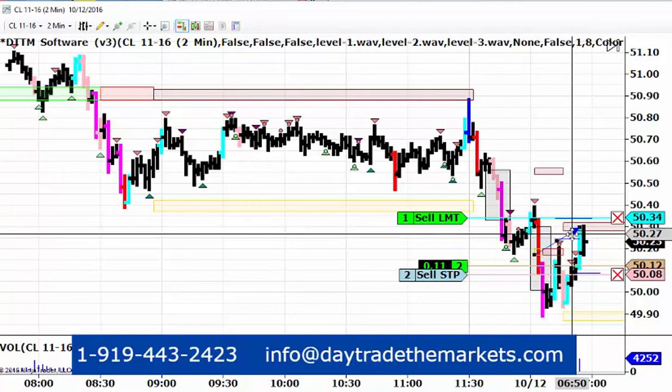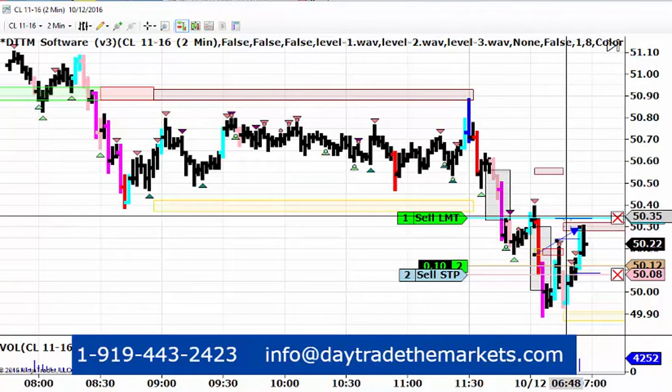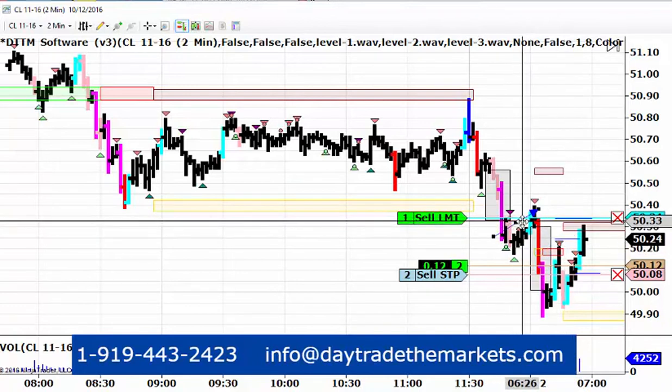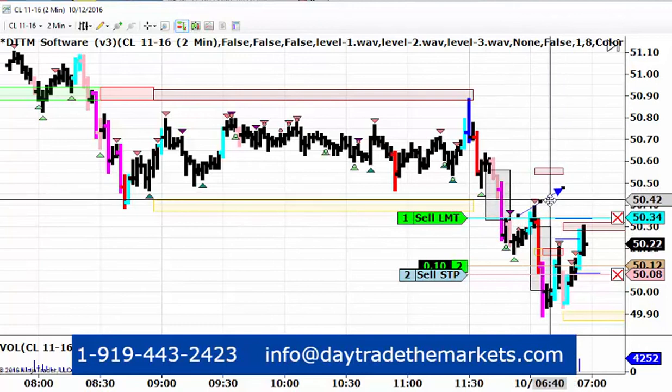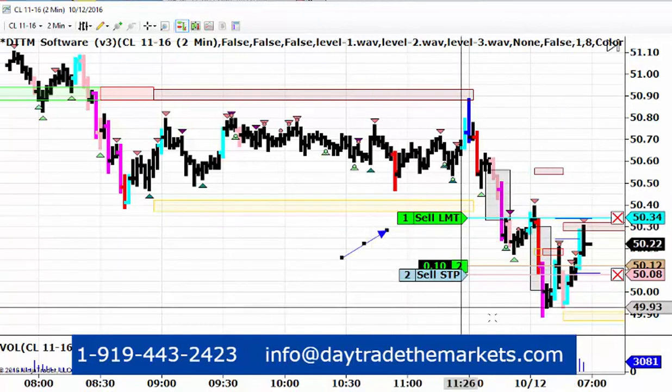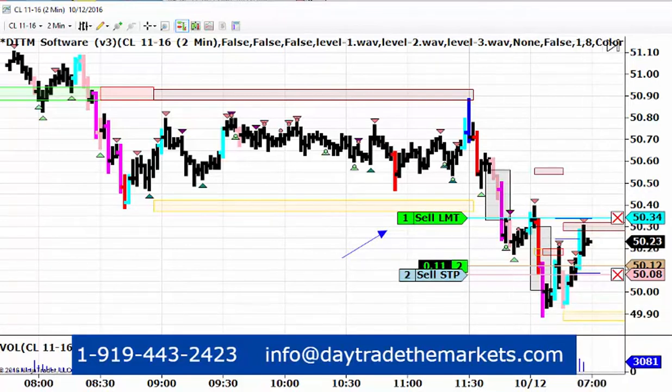If we can get above that, the next objective, which is why we have the sell limit at 35, is the next sort of resistance area. But then the next one wouldn't come in until around 50. So I think we're in good shape right now, and I'll go ahead and pause the recording and pick it up as the market dictates.